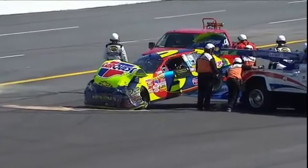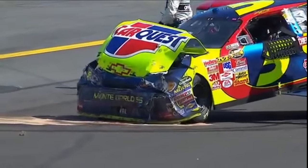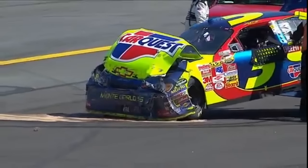A very frustrated Casey Mears. He was running top 5, contending for the win. His day is done. I just think it's incredible. He's got a torn up car. He could have been hurt. And what's he worried about? Points. Points in the top 35.